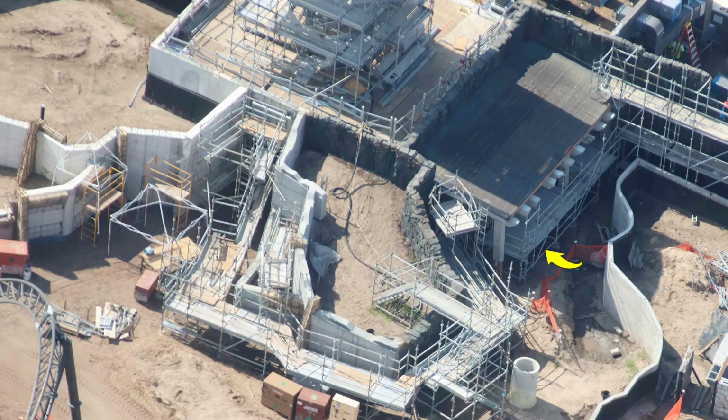Looking towards the base of the windmill, you can see the rockwork retaining wall theming that is currently being worked on through the scaffolding and is all around the base of the windmill.